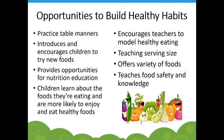And through family-style dining, a variety of foods are offered, and they are passed around the table, and children choose what to serve themselves, what to eat. And it teaches them food safety and knowledge. And that is that they are not to stick the serving spoon in their mouth. Serving spoon is only for serving, right? While their own utensils are the ones they use to eat, or not to stick their hands in their communal bowl or their own food for that matter, and not to share the same spoons with their peers. So that is being supported.